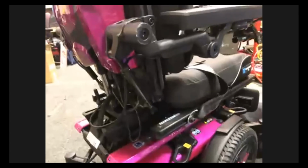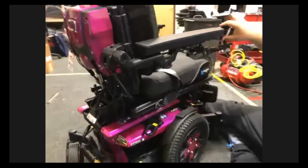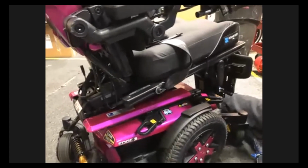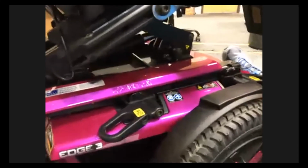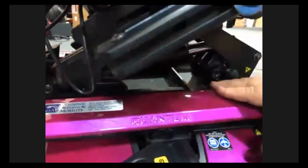Tilt mechanisms, you've got to be careful with. Most of your tilt mechanisms run on a track system that's greased. The way I clean underneath the chairs is I always take it up an elevation or a tilt, kind of like what I'm doing right now. That way you can get down in here and get in there. You'll see right here. Can you guys see that? Yep. This is your track mechanism.